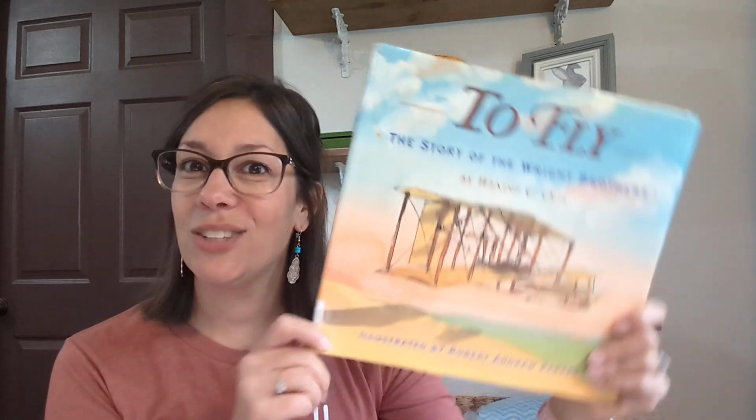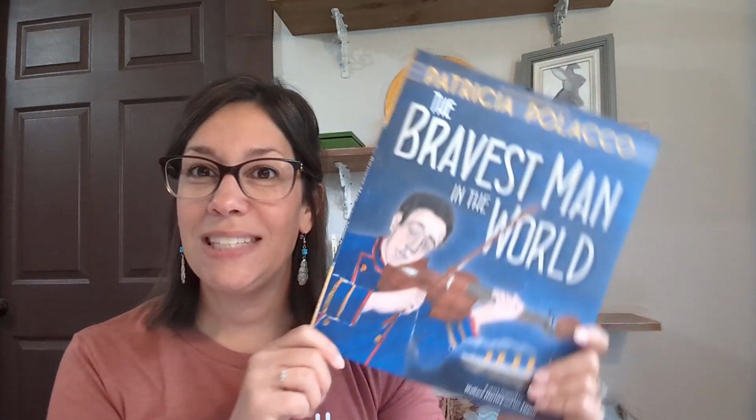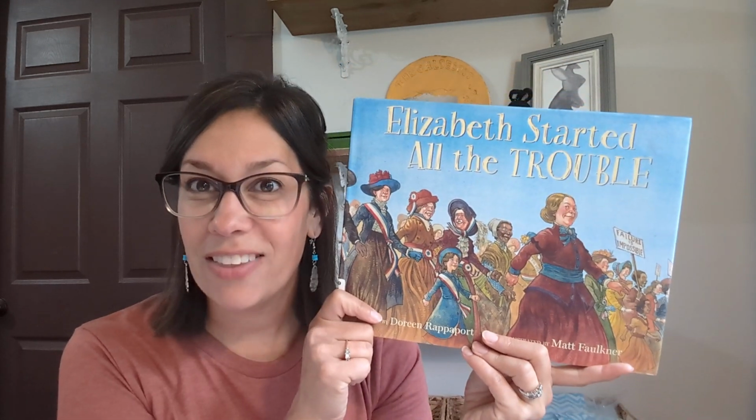So the first lesson we have with the Industrial Revolution, we have young Thomas Edison. For the Wright brothers, we have To Fly. For Ellis Island, we have The Matchbox Diary. For Titanic, we have The Bravest Man in the World. Oh, this was such a good, sad, just sweet book. For World War I, we have Stubby. And for women's rights, we have Elizabeth Started All the Trouble.